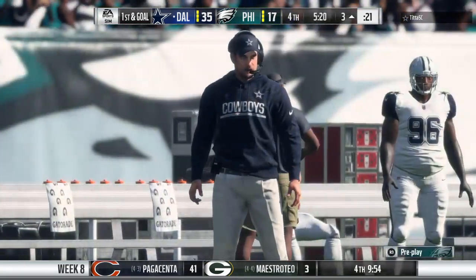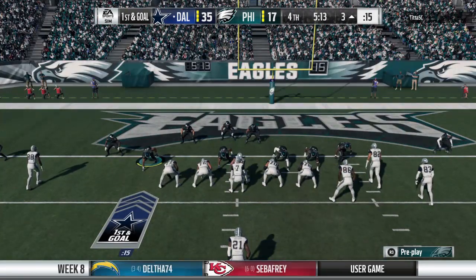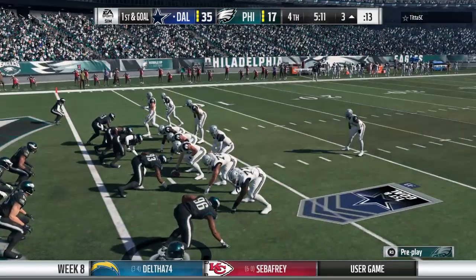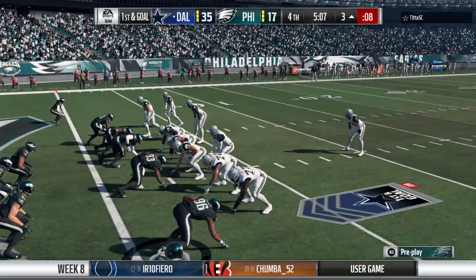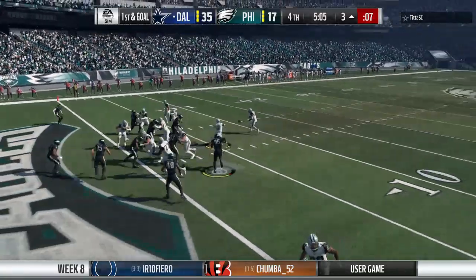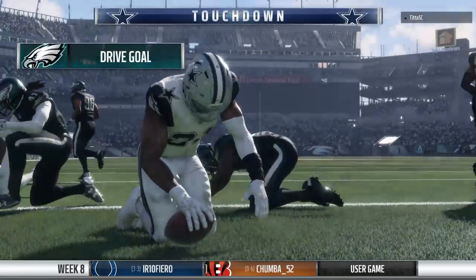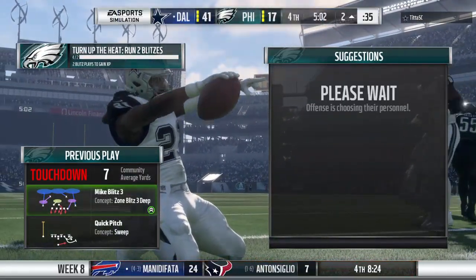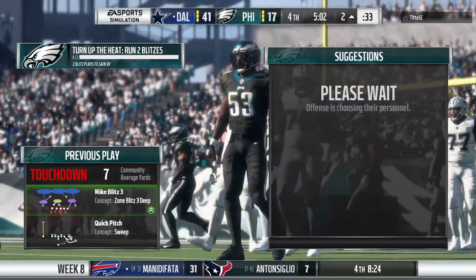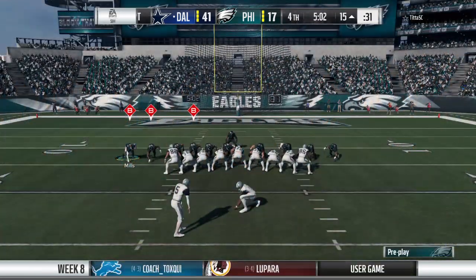So after that big play, let's see if they can catch their defense maybe on their heels. They'll pitch it out to Elliott. And he will take it in for a Cowboy score. Ezekiel Elliott, his third touchdown of the game, number 9 on the season. And the Cowboys will extend their lead.